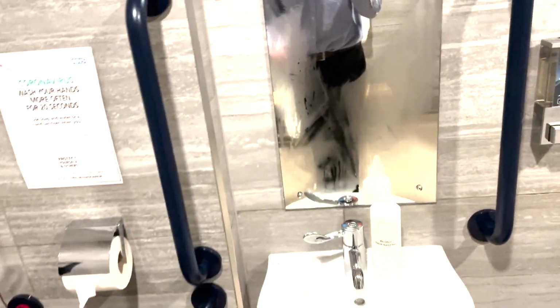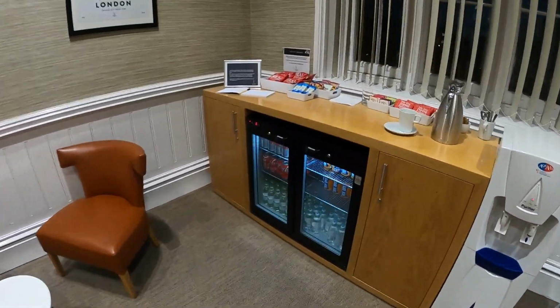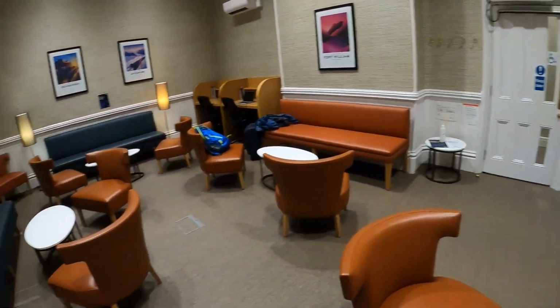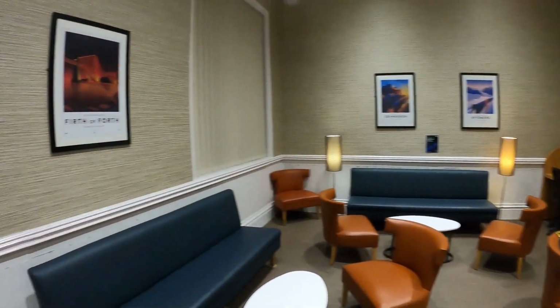So I'm just going to go and have a cup of coffee, and I'll do a little bit of work, seeing as I'm up quite early anyway. Once you've had your shower, you can just pop into the lounge area here. It's not a particularly big room, but this is a Caledonian Sleeper branded lounge, so it's got their own nice photographs and everything there.